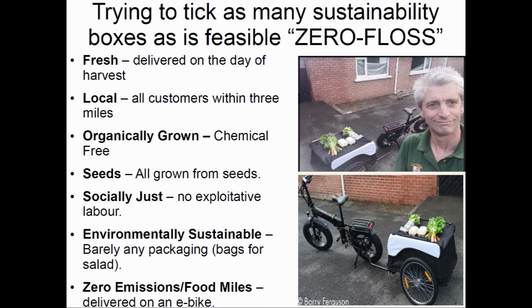So it has to be fresh. My pilot scheme last year, everything was harvested on the day that it was delivered to the clients. It was all local. Everybody was within 3 miles, and actually most of the families were within a mile of the farm. Everything was organically grown. We're not certified and we're not yet in the official conversion process, but there was no chemical fertilizer or unnatural things put onto the products. It was all grown from seed, more or less. And I've written there socially, just because there was no exploitative labor, but actually I guess it was extremely exploitative because it was hundreds of hours of my own volunteer effort.